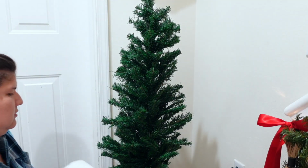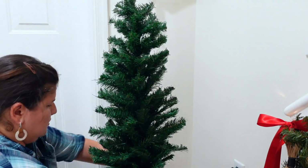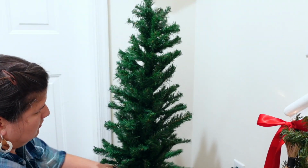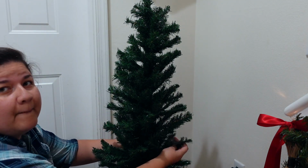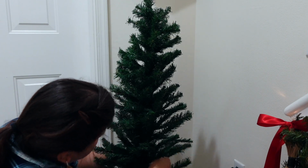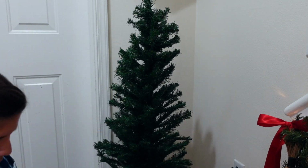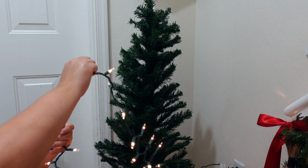I originally wanted these little trees that they have at Walmart. I actually have the flocked version of them, but I wanted the green version of them. And it's $20 at Walmart for a 4-foot, but they sell out quick. So I was not able to buy them online or in store. So this little tree did the job.